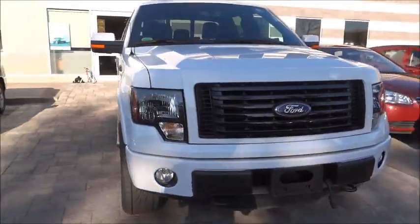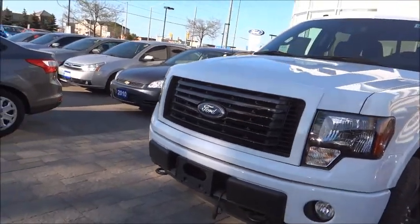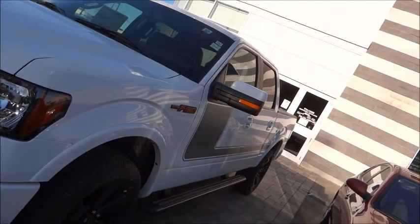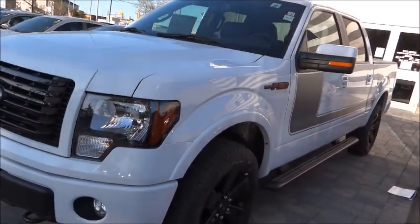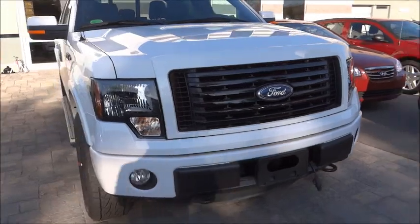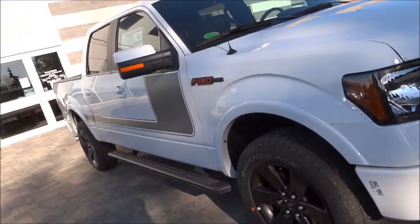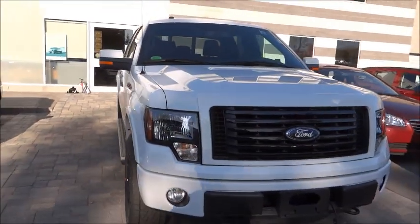Just for a final reflection here, the F150 is unquestionably Ford's most staple vehicle. It really is their bread and butter. This is not only the most successful selling pickup truck in history, it is also one of the most successful selling motor cars in history. Like I said, well over 1 million of these vehicles are sold every single year. And that's really only in the North American market, so it is quite an impressive feat. This is certainly a favorite among consumers.